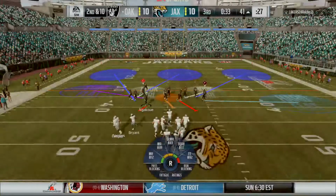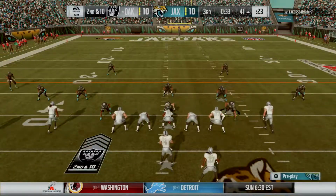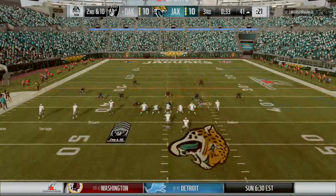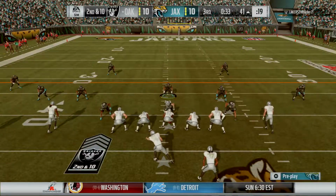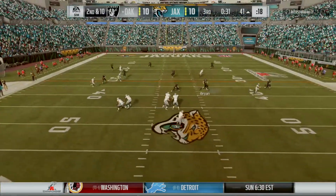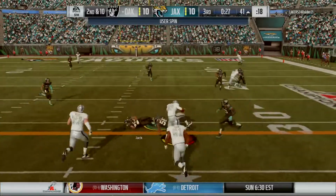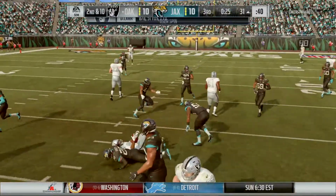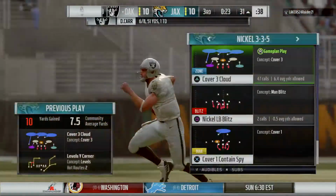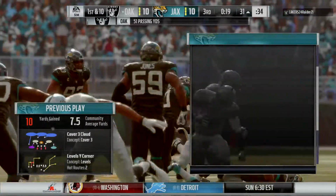Here now is 2nd and 10, again from the 41. Carr tries it again on 2nd down. Flushed to his right. Over the middle, Cooper with it. And he gets it inside the 35 and just shy of the 30. Second catch of this AFC title game, and he's got a first down.